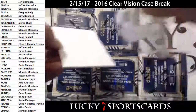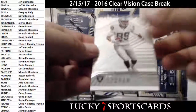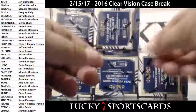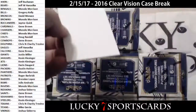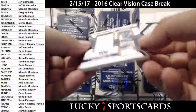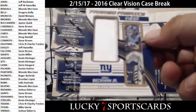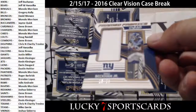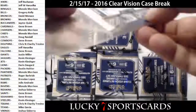Eli Manning, Warner, Amari Cooper, blank. Bob Perkins, 999. Bradshaw base, and the hit in here. Another Odell, number 25. Piece of the stitching over here. Framed fabrics.